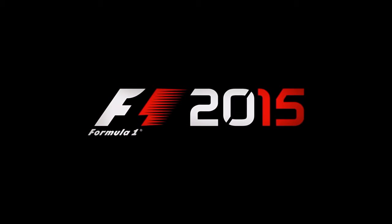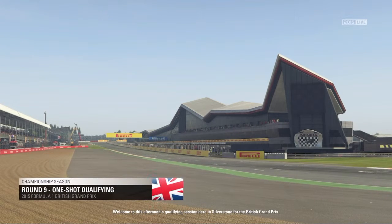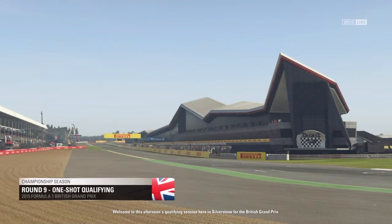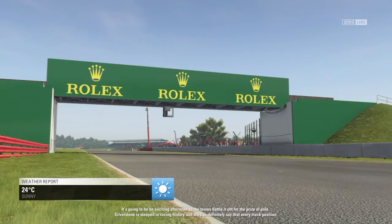Let's get on the way of qualifying. Welcome to this afternoon's qualifying session here at Silverstone for the round nine British Grand Prix, as the teams battle it out. It's 24 degrees and it's sunny.